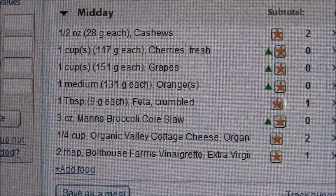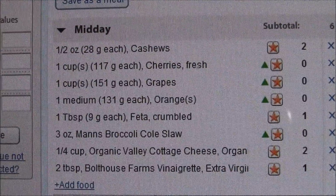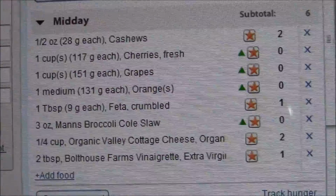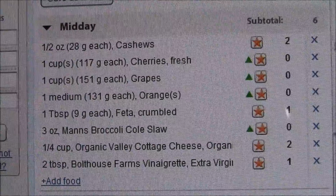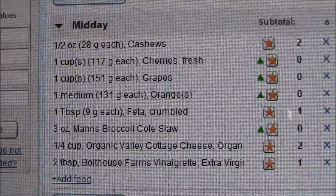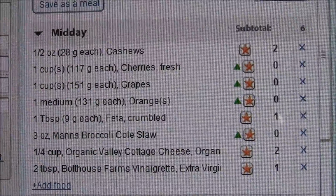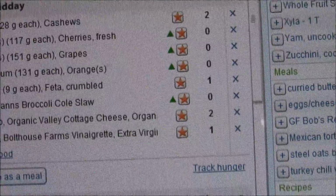And I'm having that with my broccoli slaw, along with all of the usual cut-up peppers, the English cucumber, and so forth. And I will have that with 2 tablespoons of Bolthouse vinaigrette. I use the bigger salad bowl for that. And so I will chomp my way through our staff meeting. And then again, a quarter cup of the Organic Valley cottage cheese for 2 points, and I've been chopping up a peach in that, which is, of course, 0 points.